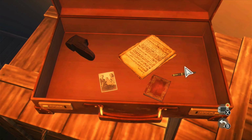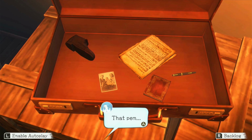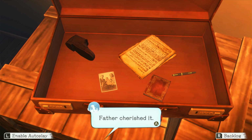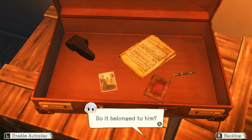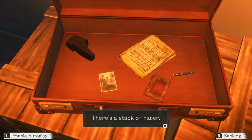Fountain pen? Well, he could afford shoes later, it seems. This pen looks well used. The ink's all dried up. The pen. Father cherished it. So it belonged to him. Of course, everything in here belonged to him. Stack of papers. There's a stack of papers.